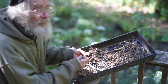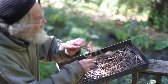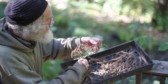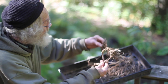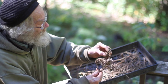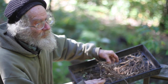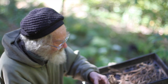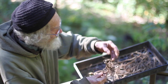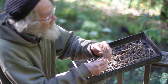I don't know what its distribution is like elsewhere, so we've dug a number of roots. This is a very difficult one to dig. The roots go kind of straight down. These are quite dry now. They're very shriveled up. We dug these about a week ago. The roots have a way of going straight down, and of course there's plenty of rocks and roots and everything else. It's very hard to get a root out entire. You can see these are a little bit bashed up.